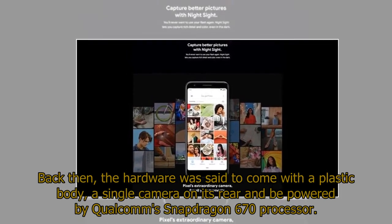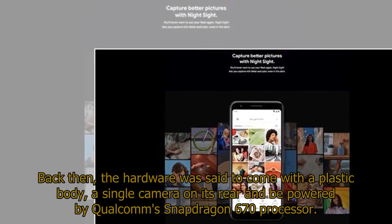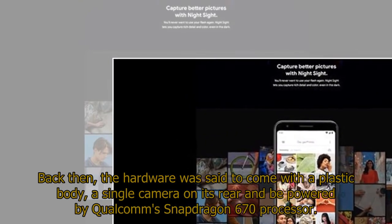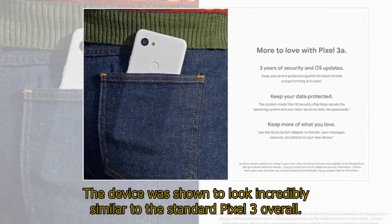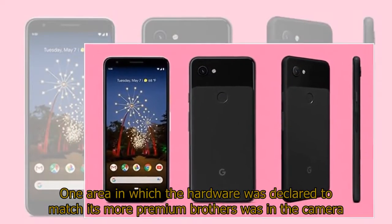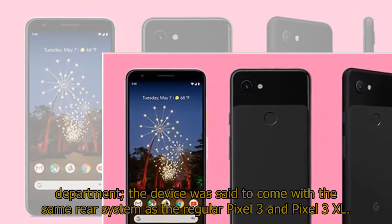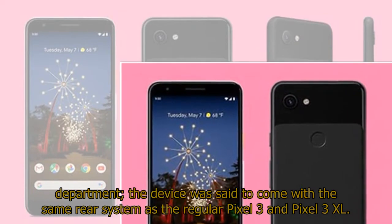Back then, the hardware was said to come with a plastic body, a single camera on its rear and be powered by Qualcomm's Snapdragon 670 processor. The device was shown to look incredibly similar to the standard Pixel 3 overall. One area in which the hardware was declared to match its more premium brothers was in the camera department. The device was said to come with the same rear system as the regular Pixel 3 and Pixel 3 XL.